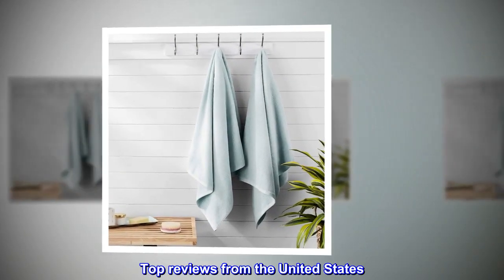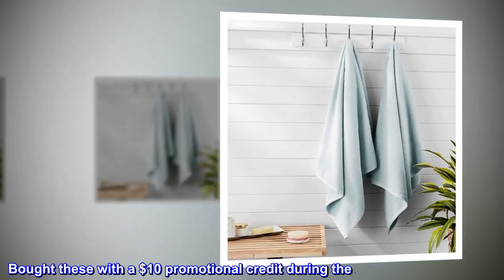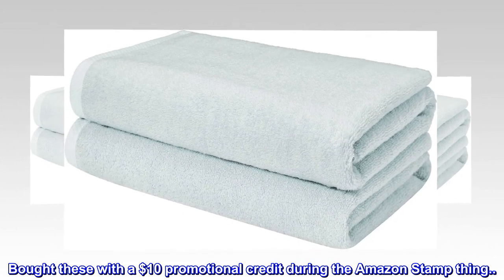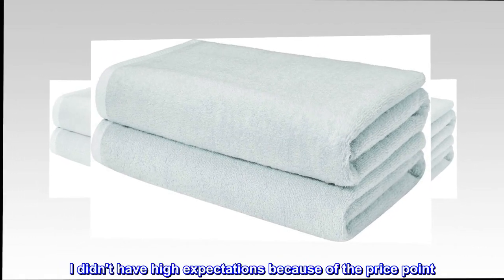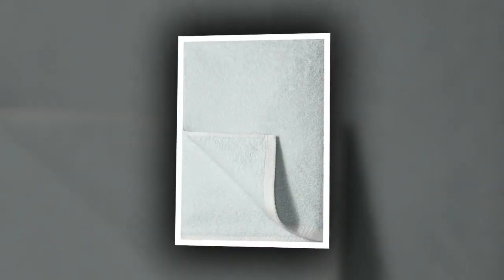Top reviews from the United States. Great buy. Bought these with a $10 promotional credit during the Amazon stamp thing. I didn't have high expectations because of the price point. I took them out of the box and washed them.